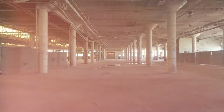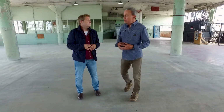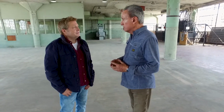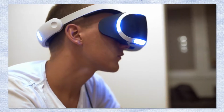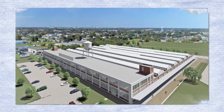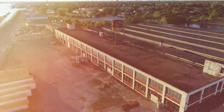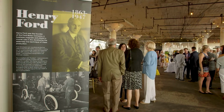What do you see when you walk through this building now? I see a very historically significant building that needs to be historically restored, first and foremost. I also see, for the future, developing it as a sustainable venue for creative industries. And between film, digital, interactive media, combined with a large, multi-purpose event center, I see people congregating here. I see it assisting in redeveloping this community.